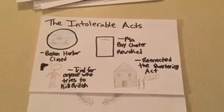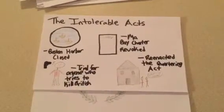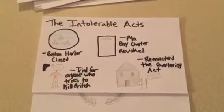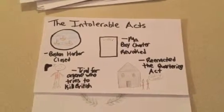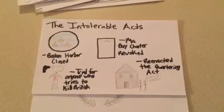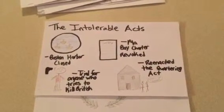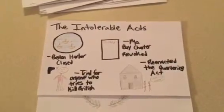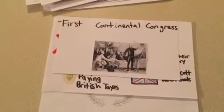The Intolerable Acts followed the Boston Tea Party. These acts were consequences for dumping the tea into the Boston Harbor. There were 4 parts: closing Boston Harbor, rescinding the charter of the Massachusetts Bay Colony, anyone accused of trying to kill a British officer would be arrested and taken to England for trial, and reenacting the Quartering Act. As a result, the First Continental Congress was formed.